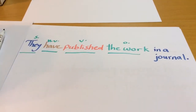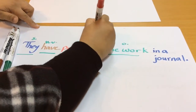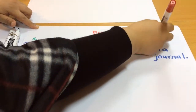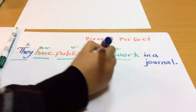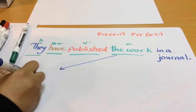What kind of sentence is it? It's a present perfect. Present perfect. We will start now with the object. What is the object? The work.